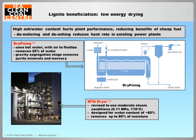The other process shown here is the WTA dryer from RWE in Germany, and this dryer is designed to optimize the steam conditions in the dryer and is ideal for lignites with a very high moisture content, up to around 60% of the fuel. The latest designs are using more moderate steam conditions to reduce the overall extent of moisture removal, as the issue becomes that the plant specification is a limitation on the extent of drying.